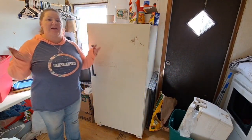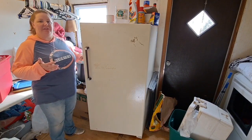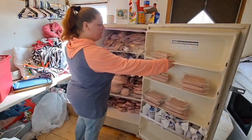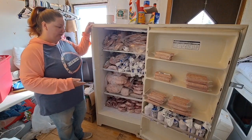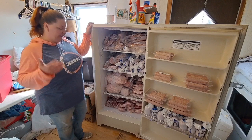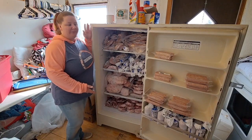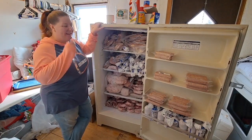Alright, y'all, so it is the next day. Y'all saw yesterday as Mom and I went to the butcher and got the pigs, loaded them up, and unloaded them. Y'all saw how I played Tetris and how I was able to fit 2 pigs in our old freezer. So, future Renee, if you're watching this and curious, yes, you can fit 2 pigs in Old Reliable. I say that for documentation purposes.